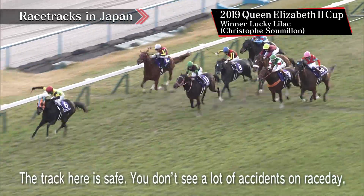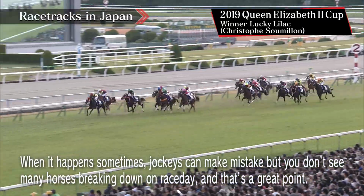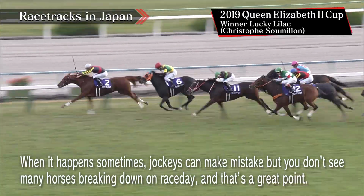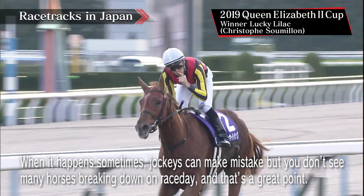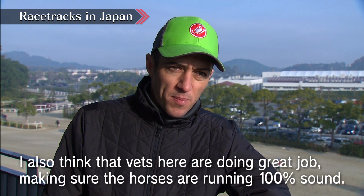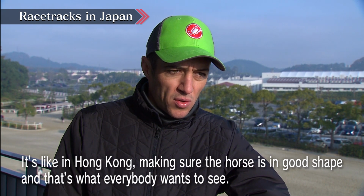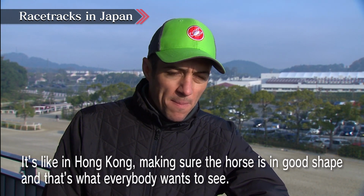To be honest, we don't see a lot of accidents in racing. When it happens, it's because sometimes a jockey can make a mistake or somebody clips heels, but we rarely see horses breaking down in Japan, so that's a great point. And I think also the vets here are doing a great job to make sure the horses are running 100% sound. It's a bit like in Hong Kong. There are a lot of things to make sure the horses are in great shape, and that's what everybody wants to see.